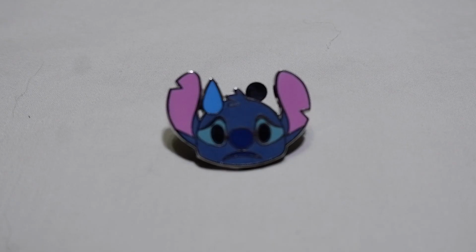Next, another one of my favorite characters, Stitch. I've already got one of the Stitch heads with his different expressions. This one, he looks a little worried with the little thing above his eyes. Haven't got that one yet, so I'm adding that to my collection.